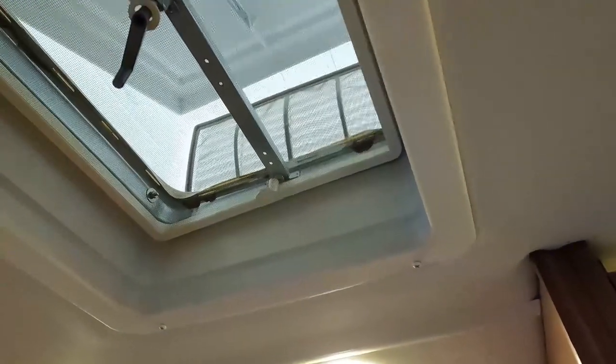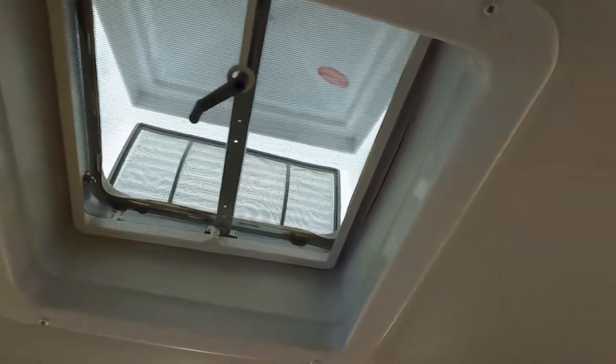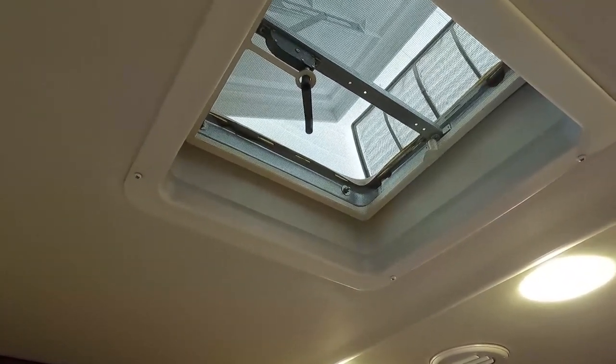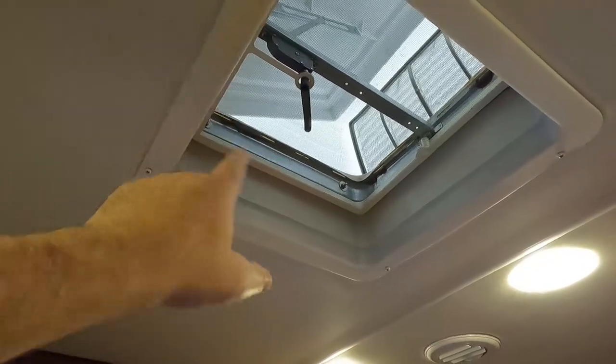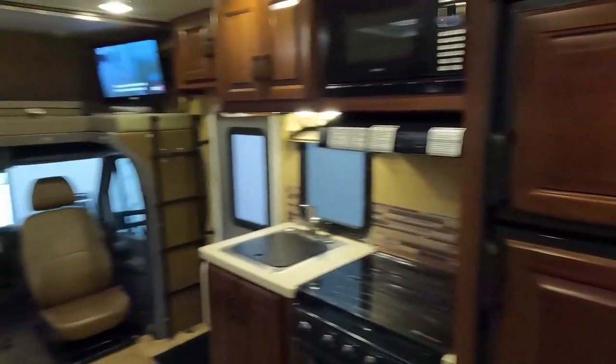Now this one has weatherproof vent covers. The vents are clean and weatherproof. So in the bedroom, we have a weatherproof vent cover over here so you can leave that vent open at night and let the cool air circulate through the coach. Or you can run the AC, but notice the vents are very clean. This RV is in like new, unused condition.